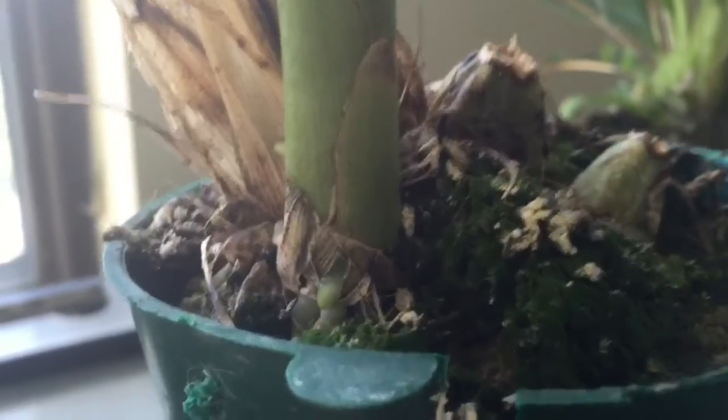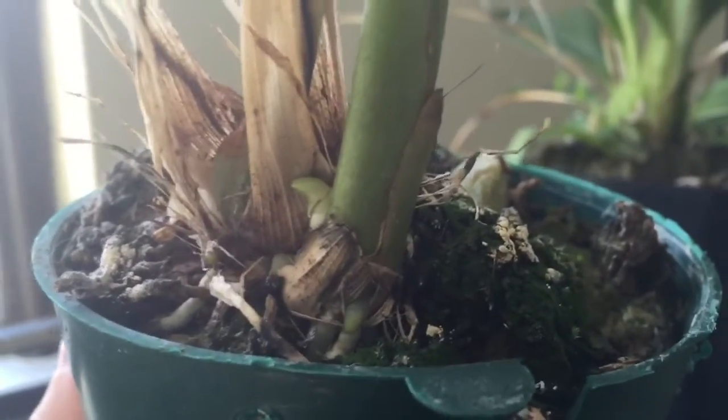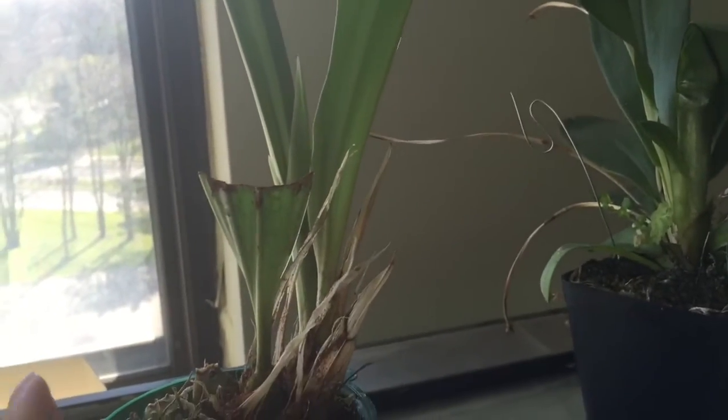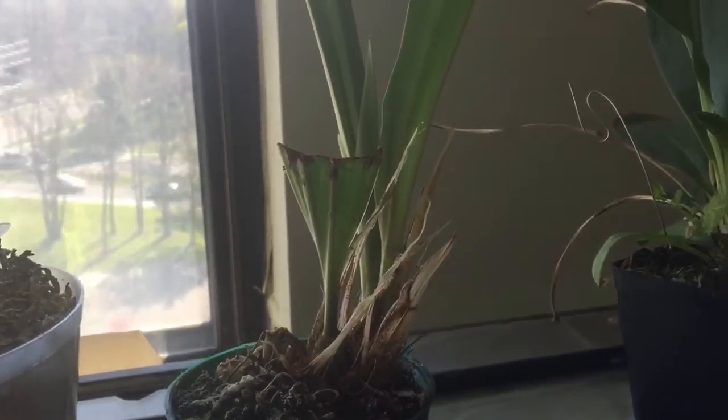But anyways, I keep looking for flower spikes because they should come out and then grow into the media. And I keep getting really excited whenever I see something, but it always ends up being a new root. It's always a new root. But maybe soon it will bloom, I'm not sure. Because that is going to be a really pretty bloom.